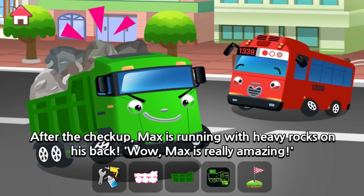After the checkup, Max is running with heavy rocks on his back. Wow! Max is really amazing!